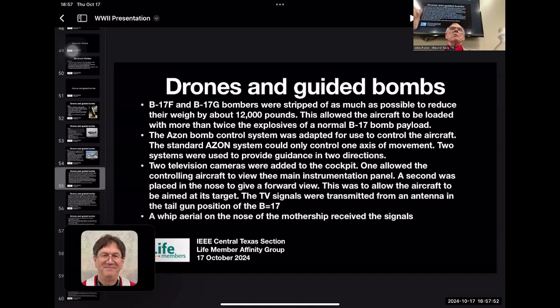The transmission was sent back to a mothership that was following a few miles behind them, so that you had the pilots that would fly the drone aircraft there, and they would fly it into their designated target and hopefully blow up what they were trying to hit.